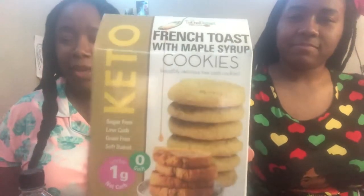Those are keto. People that's on a keto diet, this is good for y'all. I'm not on a keto diet, so I don't know why she bought them, but she's going to try them. These are not from Dollar Tree. These were from Burlington. So if you see those there, you want to check them out, go ahead. They are $4.99 a box. Hopefully she likes them, because she better not waste my $5.